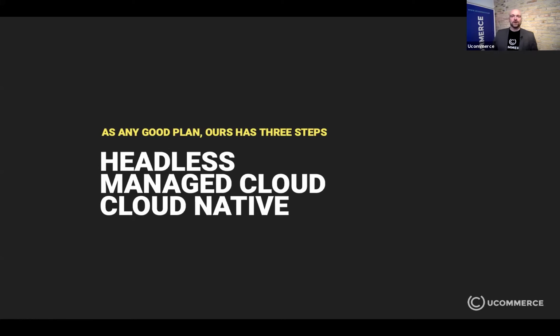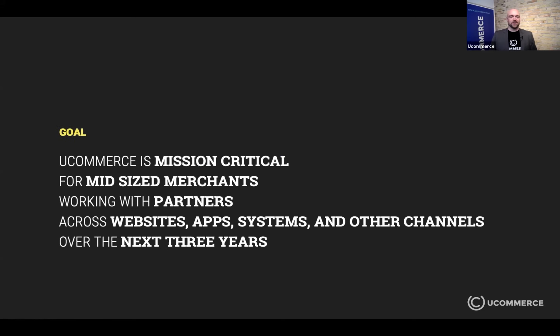So our goal going forward over the next 3 years is the following. We want to make sure Ucommerce is used for mission-critical e-commerce.